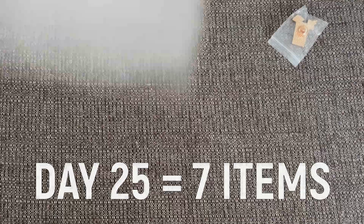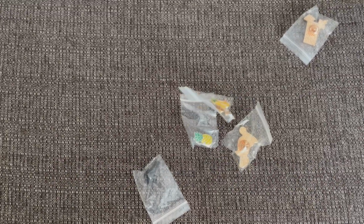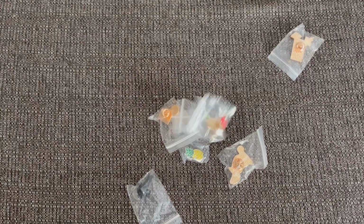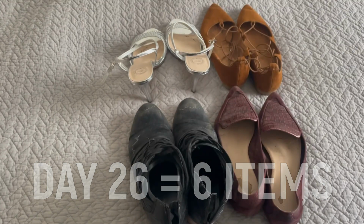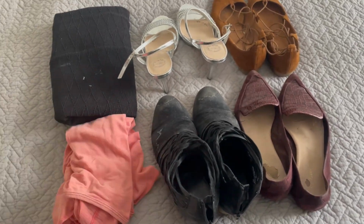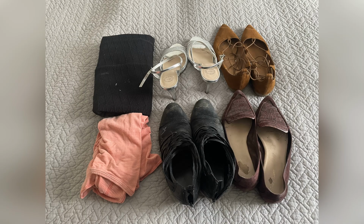For day 25, we had 7 extra decorative pins that I didn't care for. They came in a set that we had bought, so off they went to the donation center for somebody else to enjoy. I gave away 4 pairs of shoes, 2 of which were only worn a couple of times. Add a few more old painting clothes, totaling 6 things for day 26.